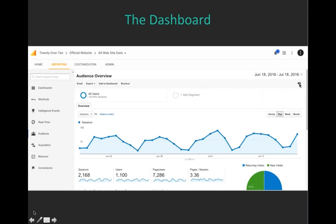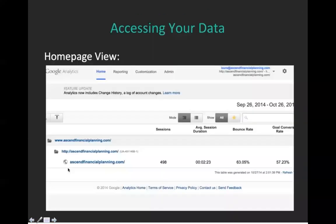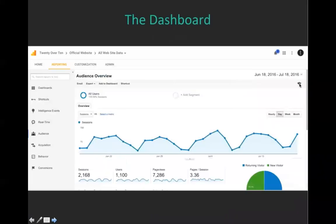Again, if you land on this page first and you weren't sure what to do, you just want to select the domain that you want to review for that day. So let's get into it. This is what you're going to see when you first log in, and this is called the dashboard, and it's made up of a few key main components, which I'll highlight for you here. So on the left-hand side, we have all of these various, what Google calls reports. So each one of these is a tab that can be selected, and a list of other tabs will pop up there for you to dive deeper and drill down.